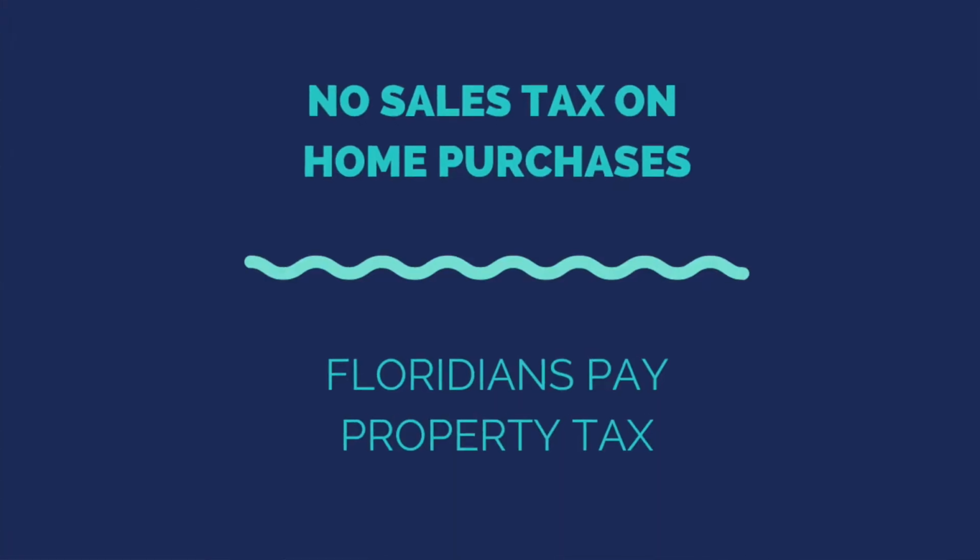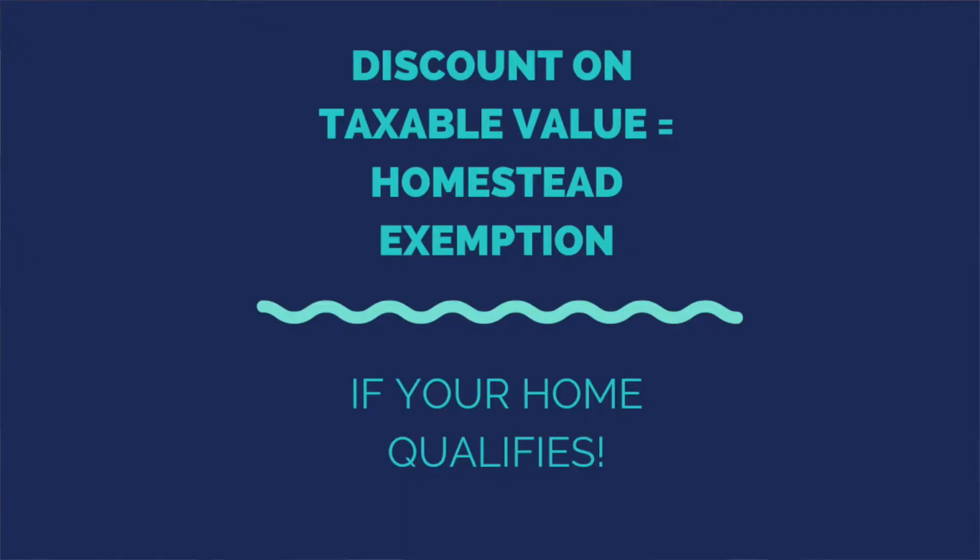All homeowners that purchase property have to pay tax. Now, we don't pay regular sales tax like we do on clothing or food. In Florida, we pay a property tax. Everybody likes a discount. Well, the state of Florida gives you a property tax discount called a homestead exemption. But you have to qualify for homestead exemption. So what do you have to do to qualify?